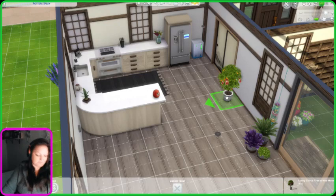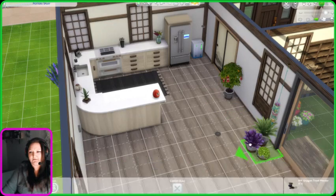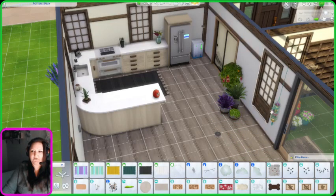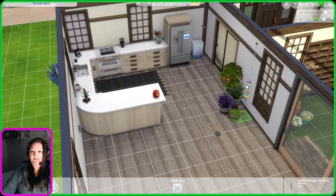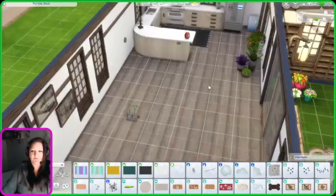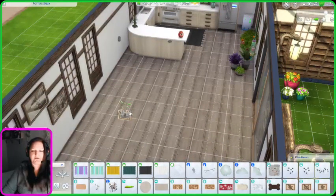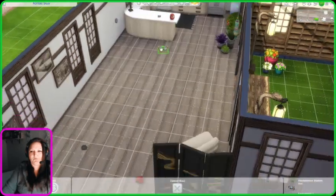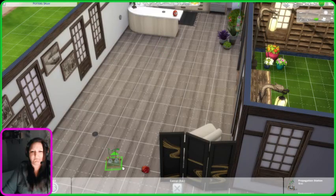Okay, we're gonna move these over just a little bit because I want them more or less over here. Okay. And then right here, we're going to do, oh, that's right. I forgot I had these out. You know, we'll put these in the living room.